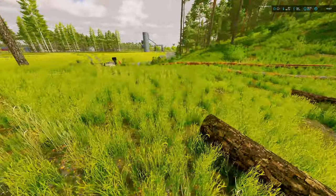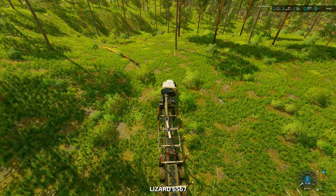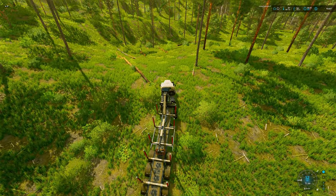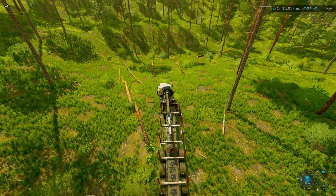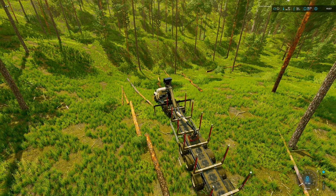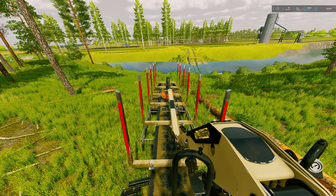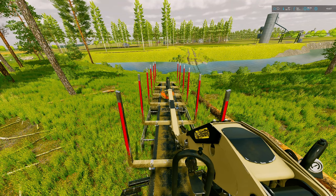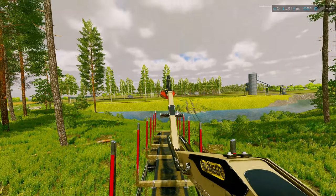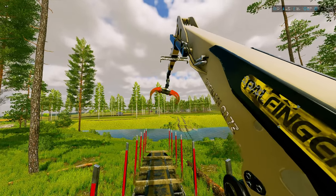Okay, we got a good couple logs laid down. Let's jump in the truck and get those loaded up and see how that looks. We start somewhere like right here. All right, let me set up my crane controls. Give me one moment. There we go. All right, let's start loading.